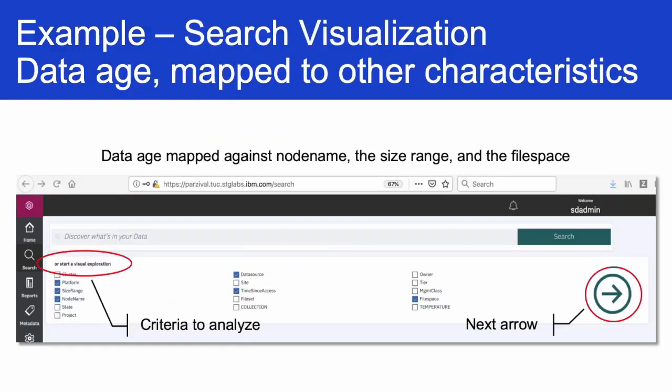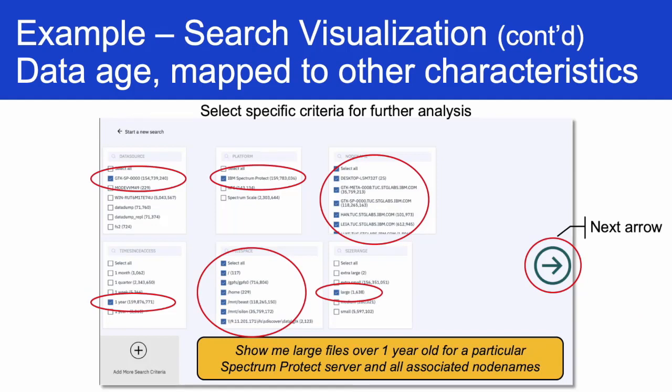In an example of search visualization, users can select a list of criteria such as platform, size range, node name, data source, time since last accessed, file space, as this example shows. Once selected, click on the next arrow to drill down on the characteristics of the data in the backup. Administrators can select specific criteria for a deeper analysis of the data.